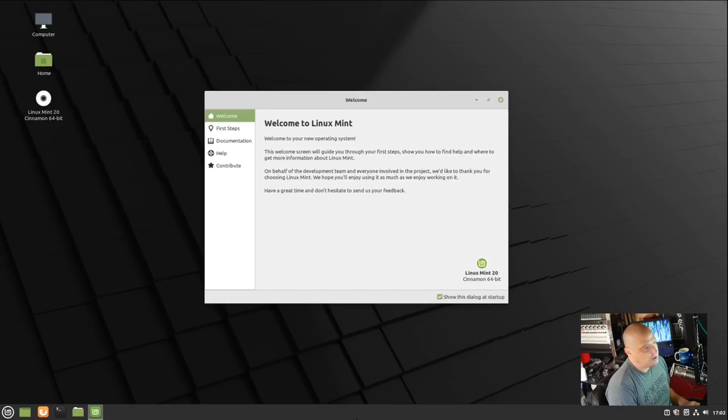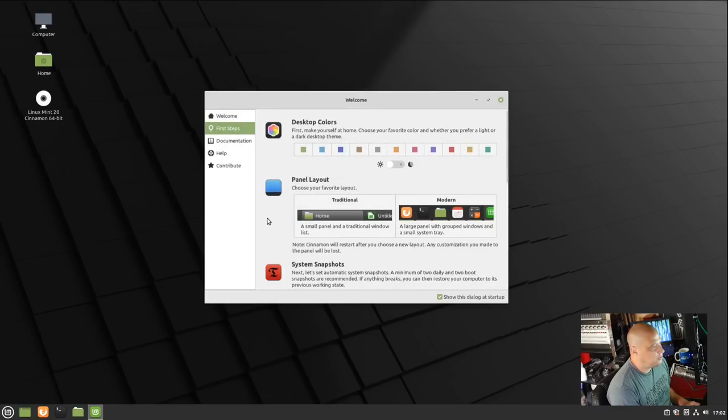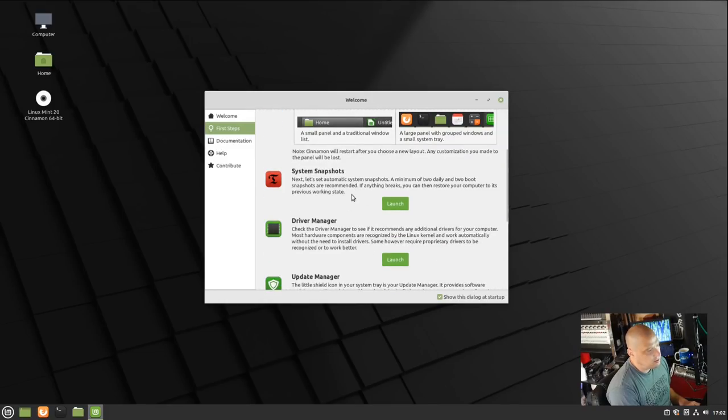And when we first log in, we are welcomed with this greeter. We have this welcome greeter that goes over some of the first steps that you may want to take when you first install Linux Mint. So customizing things like the colors, the desktop colors, the panel layout, going ahead and setting up your system snapshots. So that would be using a tool like TimeShift to take snapshots of your system. Just in case your system ever breaks, you can restore it to a previous working state.